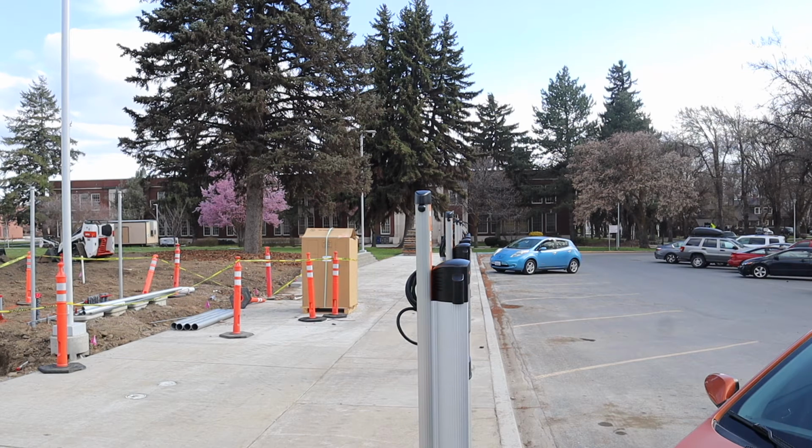Welcome to Central Washington University. And welcome to our new Chargers. We've got a lot of them now. They're not quite ready yet. How many are there? 13. Well, 10 here, and there's going to be 3 over there.